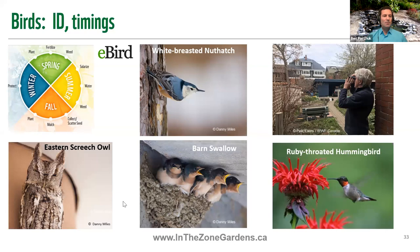I'm very fortunate to have had a pair of screech owls nest in my backyard. So we had three owlets a number of years ago, and they're back this year, and I keep hearing them now every night. Nuthatches are something pretty common, really some incredible opportunities. And it varies depending on the time of the year as well. Next slide.